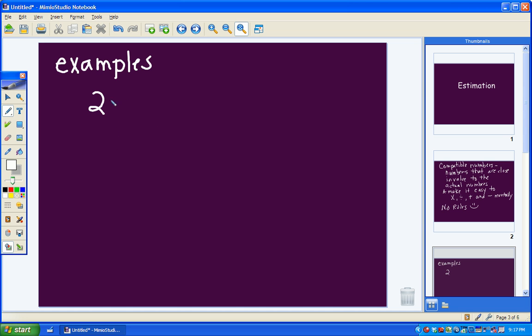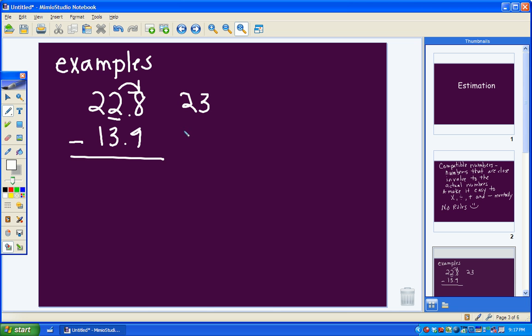If we had 22 and 8/10 and we were subtracting 13 and 9/10, in the world of rounding, we could round that to 23 because we could use this place and round up, and then round this to 14, and then we still would have to do some thinking and some solving. Some of us can do this in our head, but most of us can't. So this is the rounding way. It's still estimation whether you're doing rounding or compatible, but compatible just makes it easy in your head.